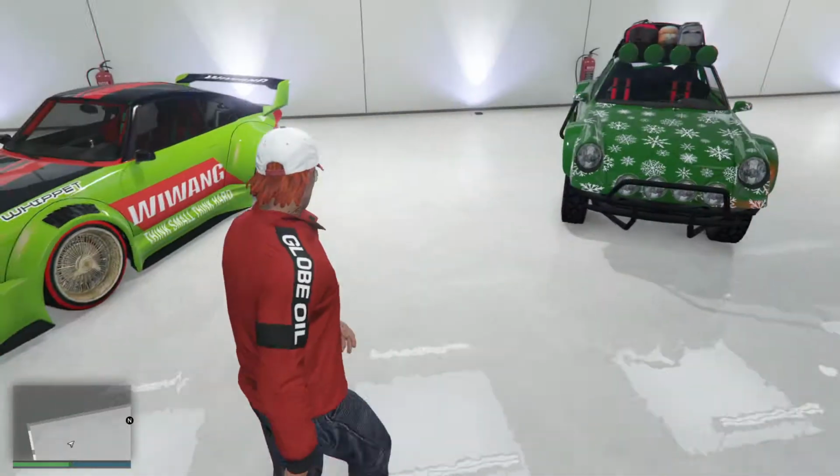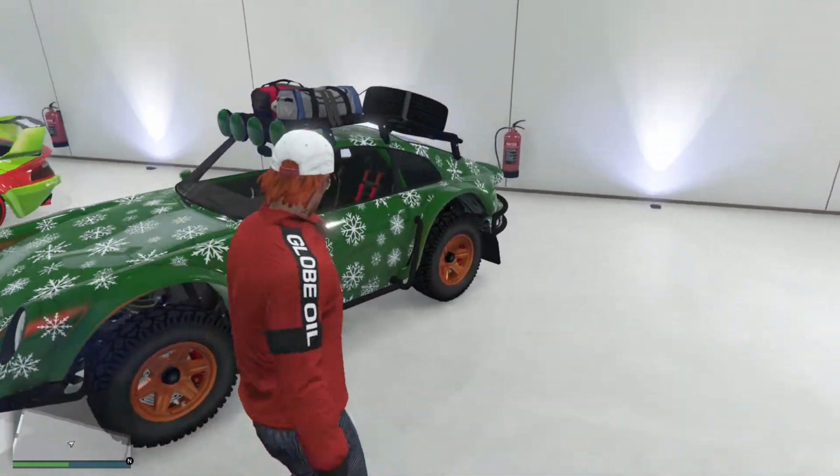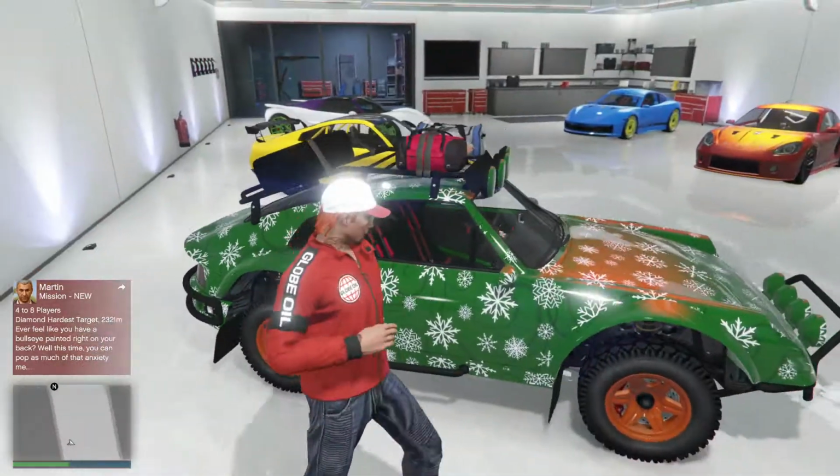On to the next one. This is perhaps the most exciting one of all because it's the Comet Safari. This is actually a four-wheel drive, an off-road Porsche, and it's mighty fine.